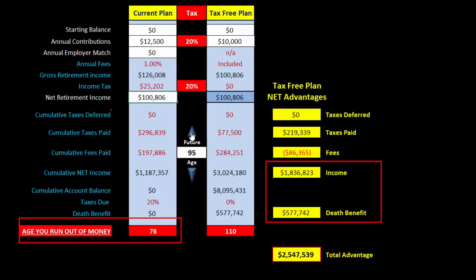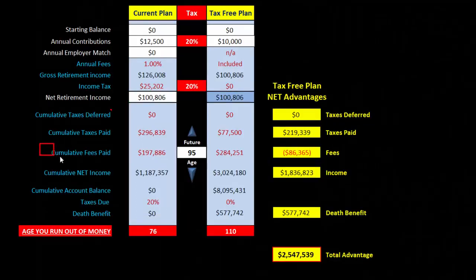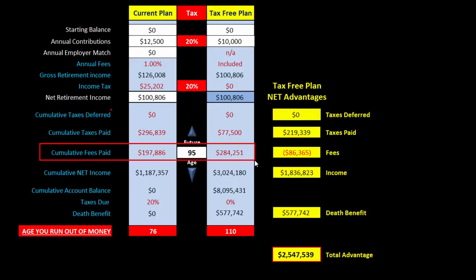And if they did, take a look at the income. The IUL has now provided, at a very conservative rate of 7%, $1,836,000 of additional income and over $577,000 in death benefit. But I do want to point out one very important item. Look at the cumulative fees. The 401k has only paid $197,000 at age 76, because remember, they ran out of money. With the Index Life program at age 95, we've actually paid $284,000. We've paid $86,000 more in fees.